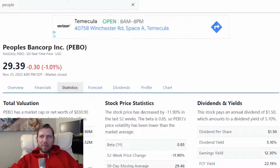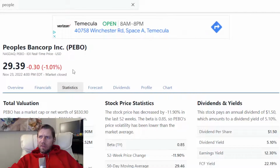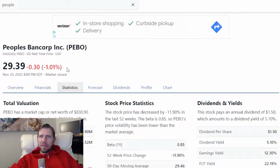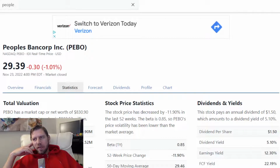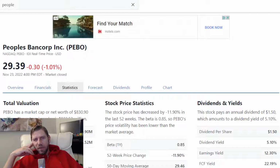PEBO, People's Bancorp. So if you want to check it out, that's fine. I would suggest diving deeper into the company if you think it's something that you like. I think right now in this market environment, it's, in my opinion, a very good idea to buy some income generating assets because we don't know what's going to happen with rents. Buying treasuries is fine, but they're not necessarily going to keep up with inflation in the long run. So it's a good idea to own some stocks.